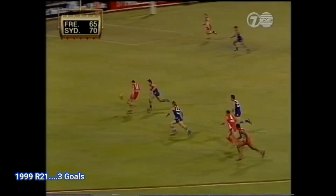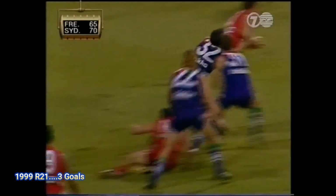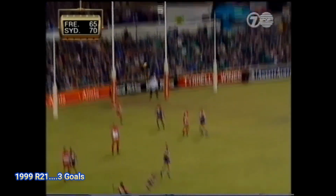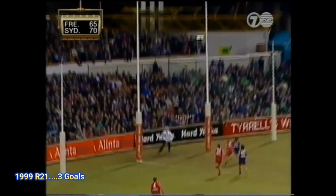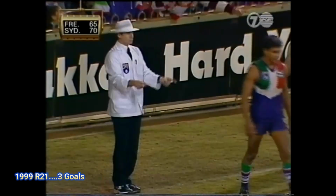Clement needed to go back. Don't blame him for not. Lockett was coming up. Kelly charges in. Lockett picks it up. Tries the spin turn. Comes to O'Loughlin. Man dropping back towards the goal line. Not required. O'Loughlin from 40 metres out. Sydney back in front.